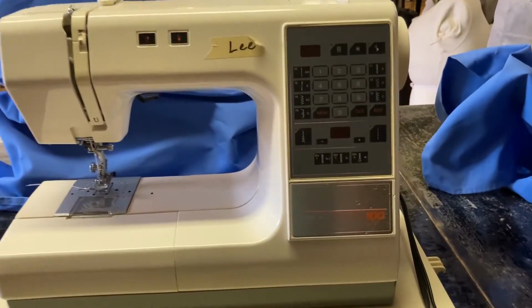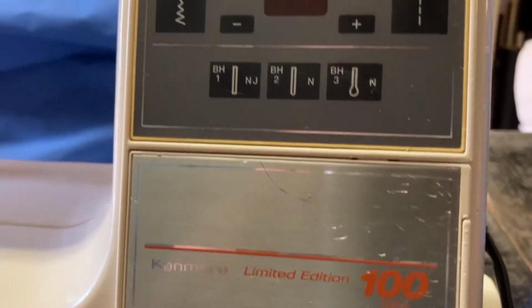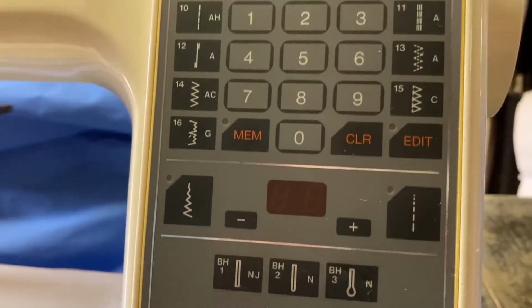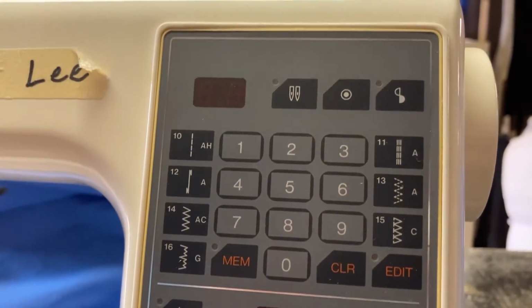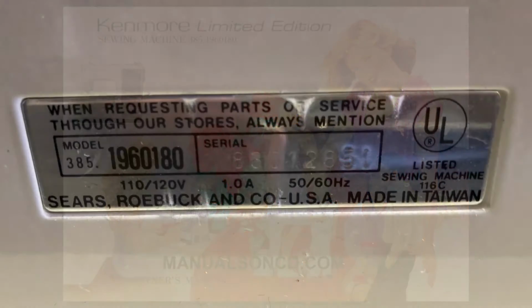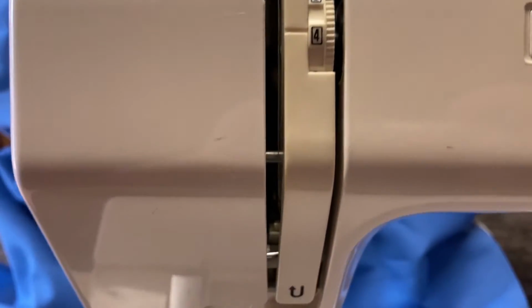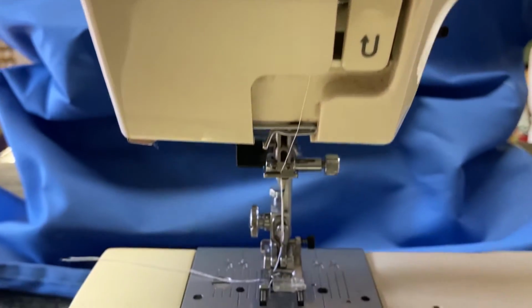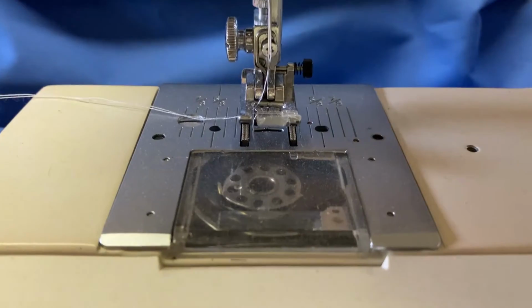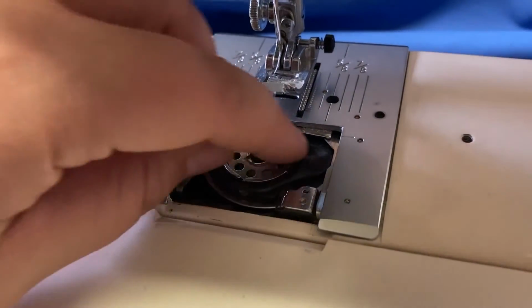Now a little newer, but still pretty old. Here's a Kenmore boasting 100 different stitches with a digital stitch selector. This was produced in the 1980s. Again, I can't be sure of the exact year, but it's at least as old as 1989. This machine features a drop-in bobbin, which has become pretty typical of these more modern digital machines.